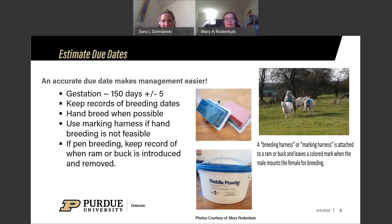And again, just keep those records, keep track of the day you see color. Even if it's just a little bit of color and you think maybe that's a false jump, write that mark down, write that it was a light mark, and then you'll know if she gets remarked again in the future. You can have those exact dates. And then always keep track of when you're putting rams out into the pen with the girls and then bringing that up or switching rams, so you know exactly what date they started.